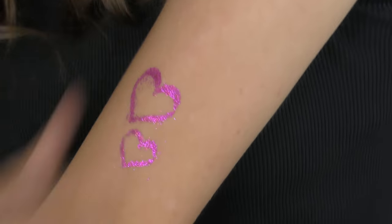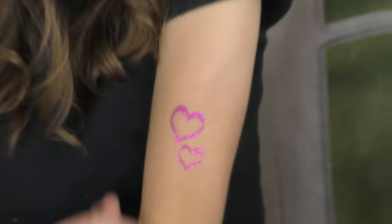Yeah! It looks good. I should do all of them. But if I have a whole sleeve of glitter tattoos, yeah, it's not as good. It looks pretty and it matches my ears.